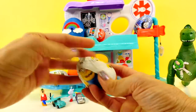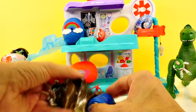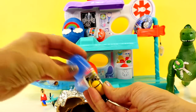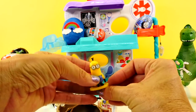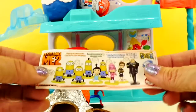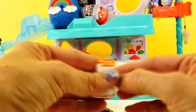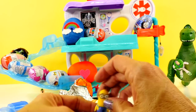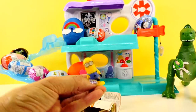Next, we'll do Despicable Me. We've opened a few of these and they are really cute. They have really cute characters inside. Okay, so let's see. I don't know which character this is. Probably Dave. Here are all the different characters that you can get in this egg. Oh, and it says we got Tim. Hello, Tim. Bana, bana.